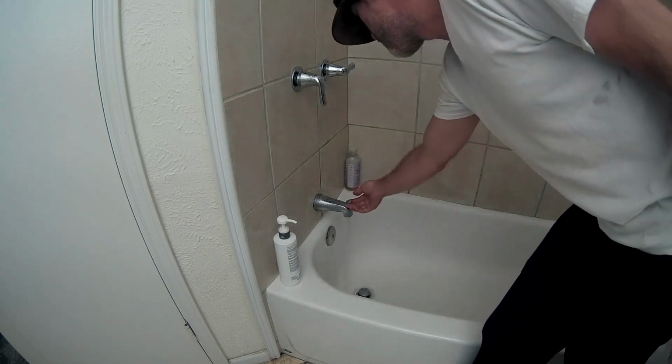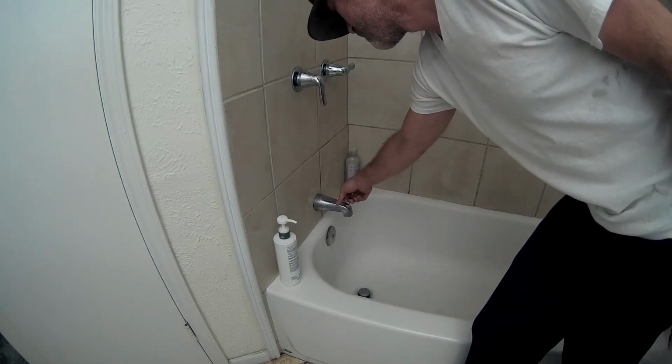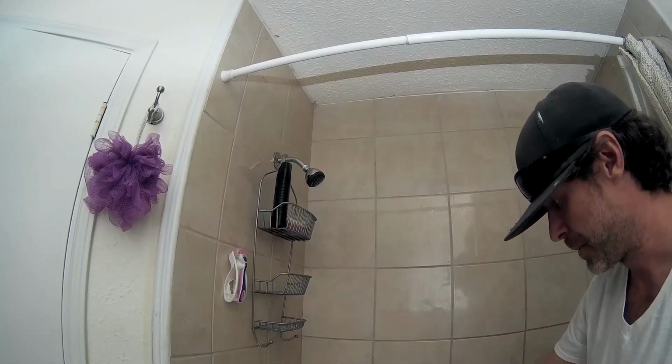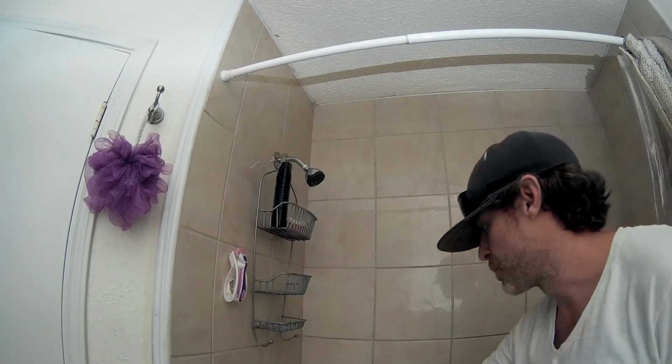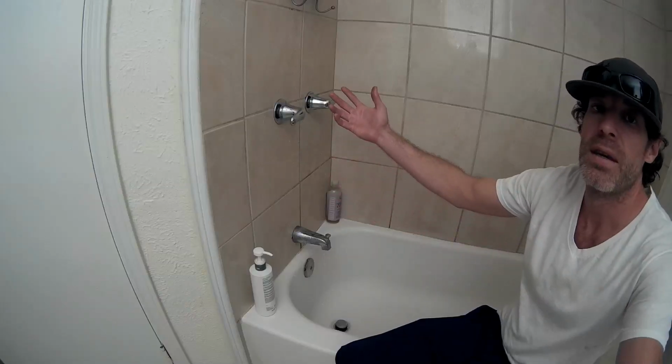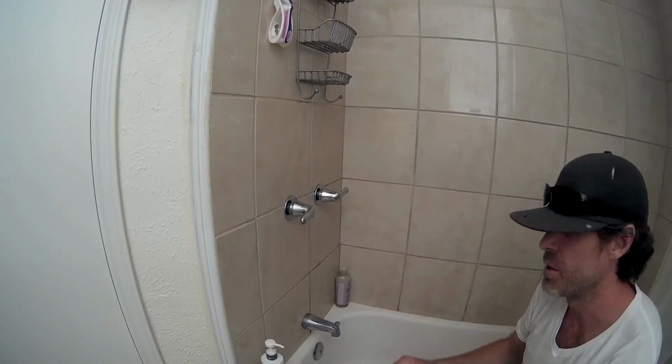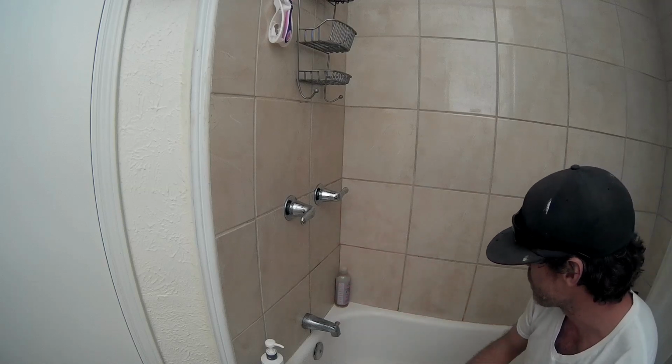Now I flip it over to the shower. It takes forever and it's still very little pressure. Same thing with the cold water. But I'm thinking, it could be the valves, but how can both valves go out at the same time? But I'm gonna check them out anyways.